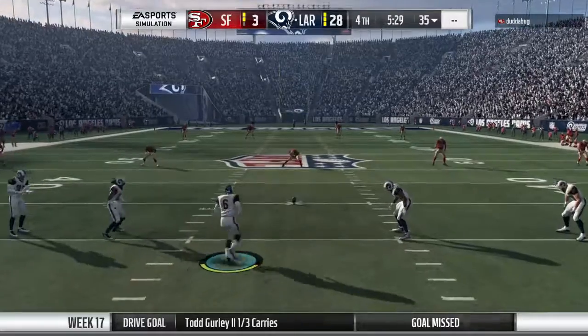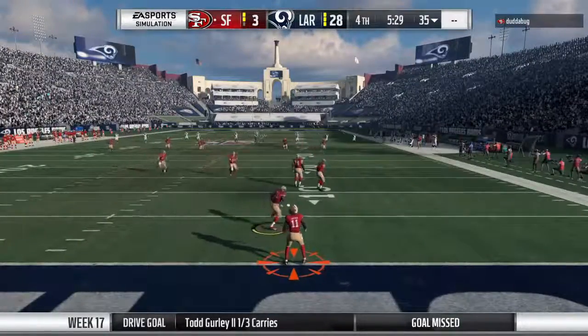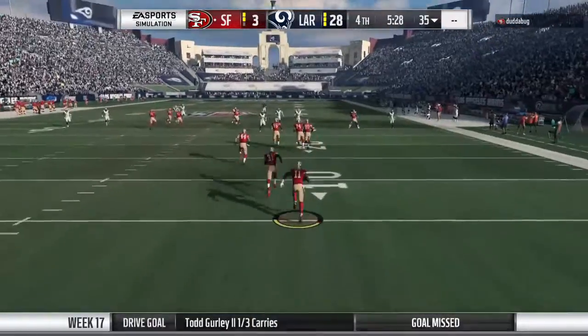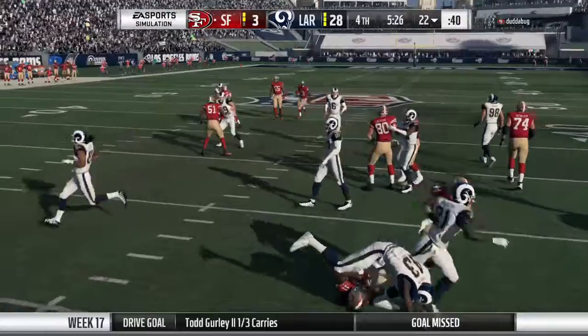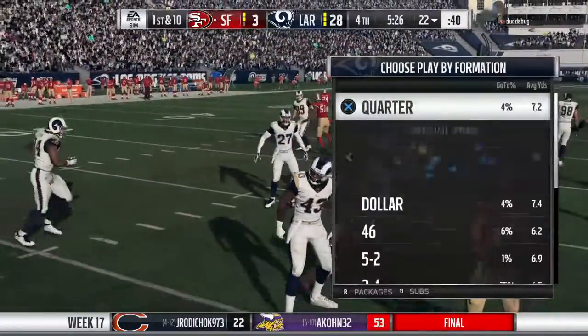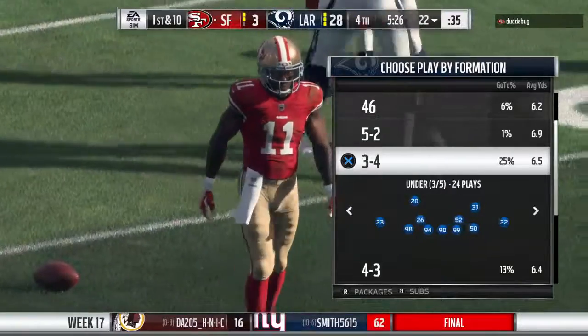Out is the kickoff unit as they run up and send this one away. This will be taken in at the 1. And he'll take this up past the 20 and down at the 22-yard line. And San Francisco gets set to go here.